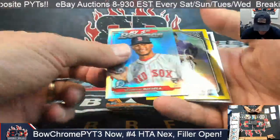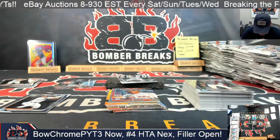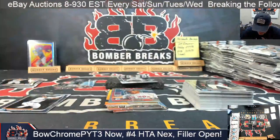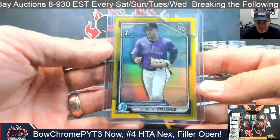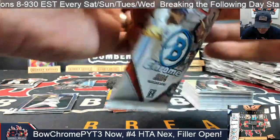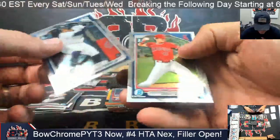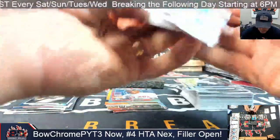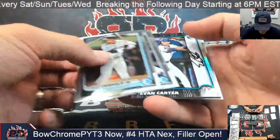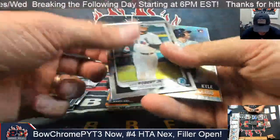Jackson, Rafella, and yellow. Adelaide Coloki. 59-75 for the Rockies. David on the Rock Show. Evan Carter, the throwback design. LA rookie.